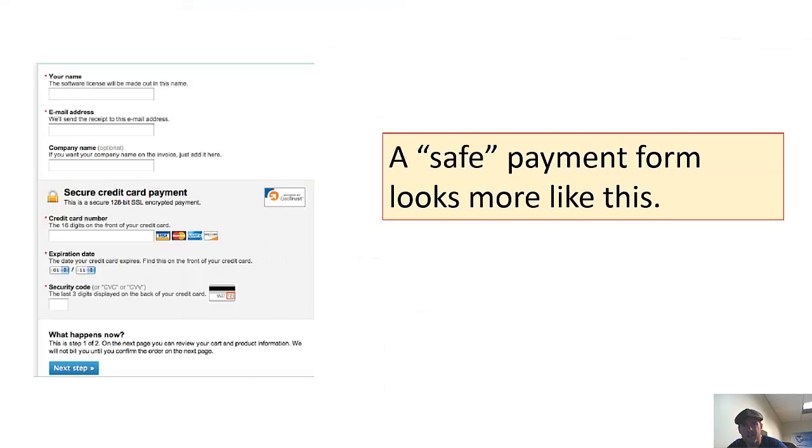So, a good, safe payment form, a form that makes people feel safe, looks more like this, where you explain, first of all, what you need, the data that you asked for. That's probably more about the previous steps. But secure credit card payment. See how the background color for the form is different, so it feels more secure. There's the secured by GeoTrust, that's my SSL provider logo there. It's more like touchy-feely stuff. It makes people feel more secure.